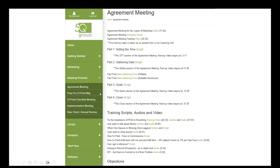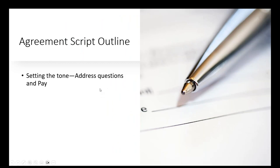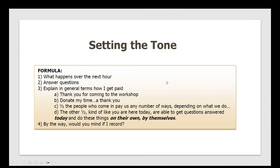So I want to quickly walk through these again. The agreement script outline is, again, setting the tone. We address any questions and how we're paid. Then we gather the data, then we set the hook and give them 5 reasons to come back, and then we have them tell us why they're coming back. So let's walk through this. When we set the tone, we say, is it okay if I share with you what happens in the next hour or so? How many people say, no, I don't want that?